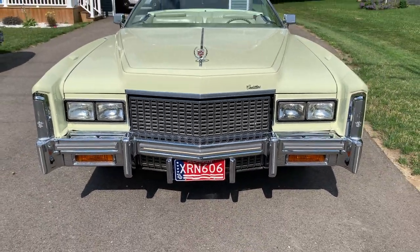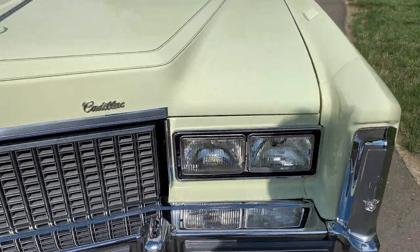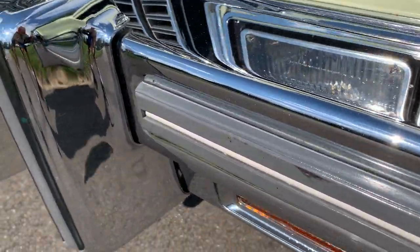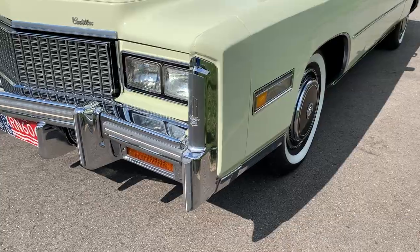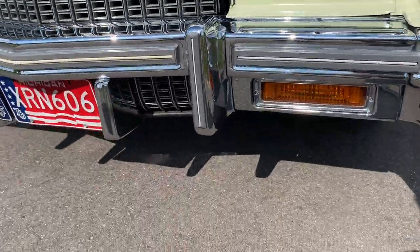All the chrome and trim and bright work. Nothing really to report for any ills. There's a few little marks and or smudges on some of the rubber bumper components. No major dings or dents.